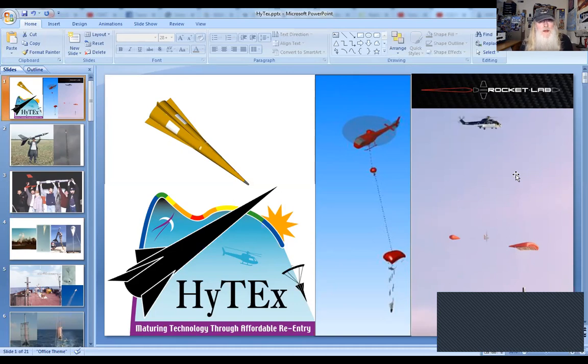But in any event, that's what we have. A very exciting time for booster recovery, large and small now.